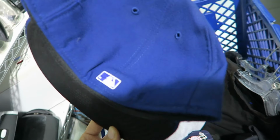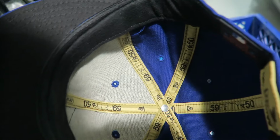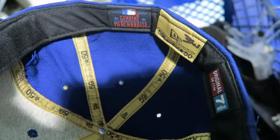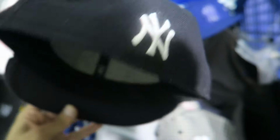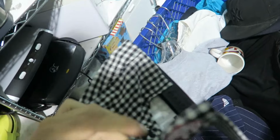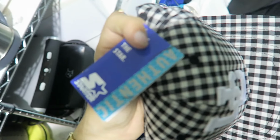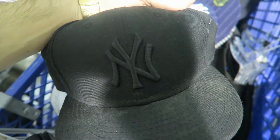We got this one. It looks vintage, or that's just really yellowing, I'm not really sure. And we got this one, New York City Yankee on the back. All black. UC World Champs. Oh, this is brand new with the tags. Pinstripe Yankee. Another all black.